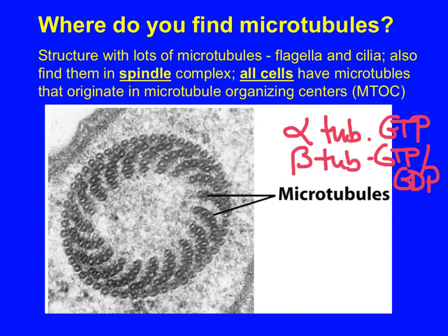And then what's even weirder about that is if you think about the structure we just looked at of 13 protofilaments, did you notice that the protofilaments were all lined up the same direction? What does that mean when I say that? What does it mean they're lined up in the same direction? How were they directional in the first place? We didn't talk about plus and minus ends yet, did we?